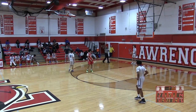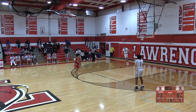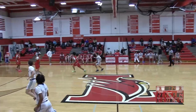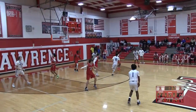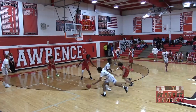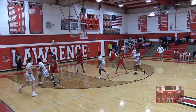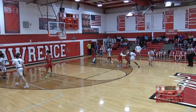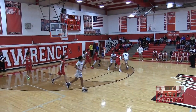Minute 38 left on the board. Both teams in foul trouble right now. And the Tigers bring the ball into Cardinal territory. Move the action over to the far side of the court.